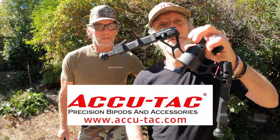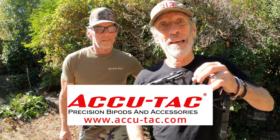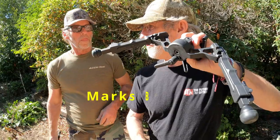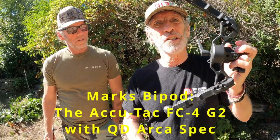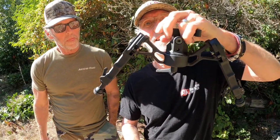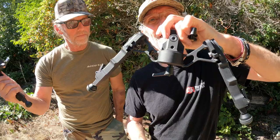So last ratting on the farm, what we just did, I introduced this Accu-Tac bipod. Thank you, Susie. And this thing has been absolutely flawless. It's just amazing. The stability of it, the quality of it, everything is just so well built on these things. I mean, even that design, look at that.